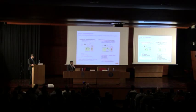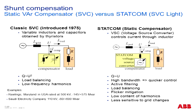So I talk about the STATCOM. Why is it so good compared to the more classic static VAR compensator? If we look at the left figure here, this is a shunt compensation, and what we want to do is inject or consume reactive power at the point U here in order to increase or decrease the voltage level. By using static VAR compensators, we are changing the values of the capacitance and the inductance using thyristors.